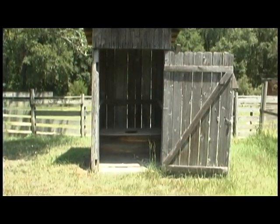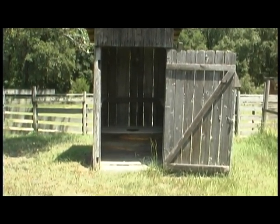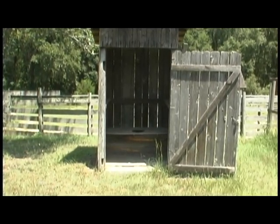This is the old, important outhouse. That's a one-seater. I don't know if you all are familiar with an outhouse, but this is what used to be the family pigs.